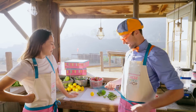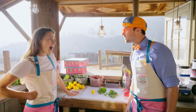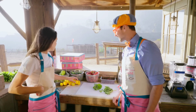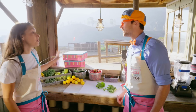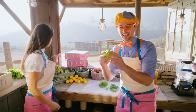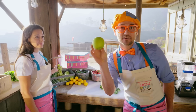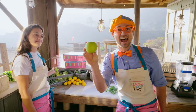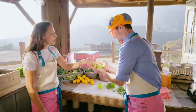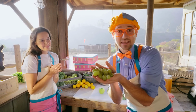Mm-hmm. All right. Do you know any recipes we can do with a green popsicle? I do. I have one in mind. I don't think we need the lemon quite yet. Okay. But I think we could use some green apples. Ooh, yum! Can I see? Yeah. Oh, check it out. Yeah, a green apple. Yeah, and do you know the other color of apples? Yeah, red. Cool. Awesome, and some green grapes. Whoa, green grapes. So yummy.